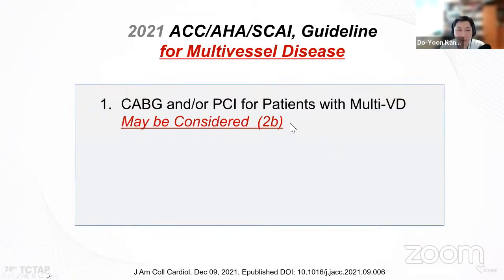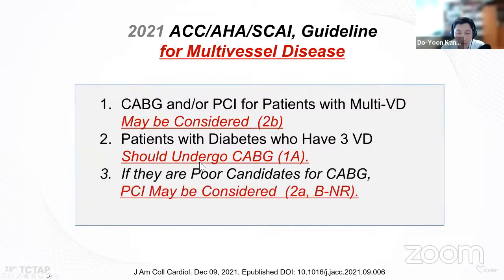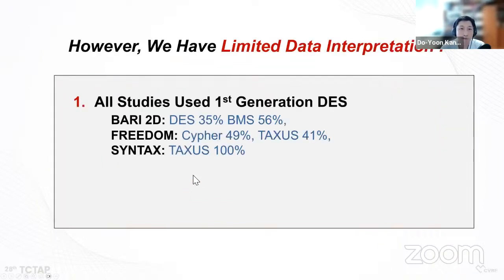This is a summary of the guideline. CABG and PCI for patients with multivessel disease may be considered. The patient with diabetes who has triple vessel disease should undergo CABG in the guideline. If they are poor candidates for CABG, PCI may be considered as a 2A. However, we still have limited data interpretation about that.